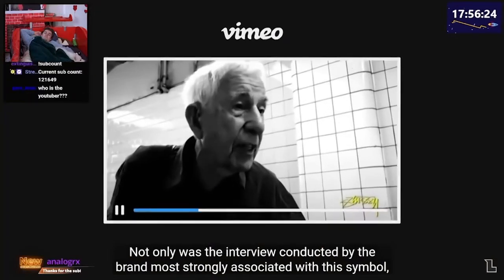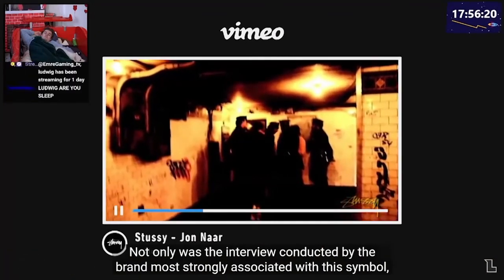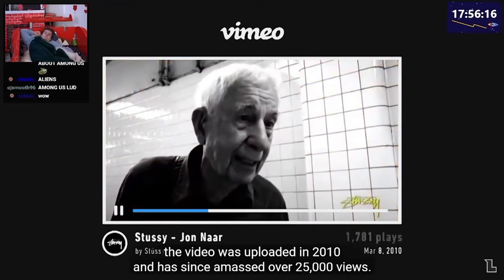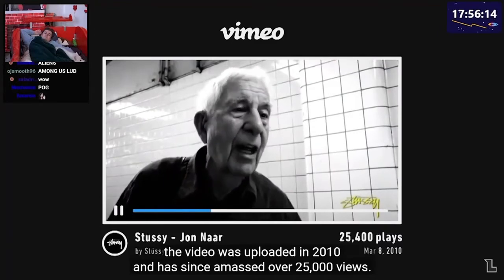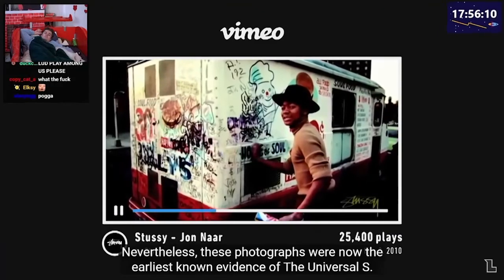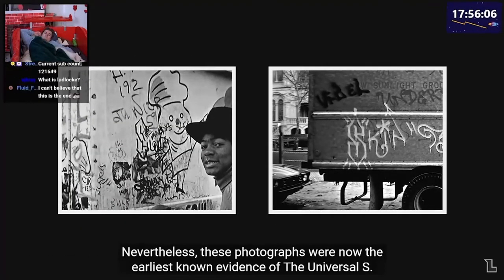Not only was the interview conducted by the brand most strongly associated with this symbol, the video was uploaded in 2010 and has since amassed over 25,000 views. In spite of this, it seems to have gone completely undetected. Nevertheless, these photographs were now the earliest known evidence of the Universal S.